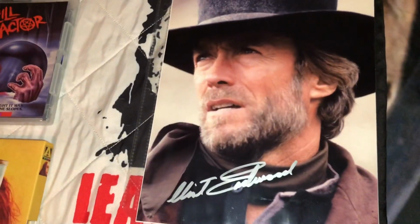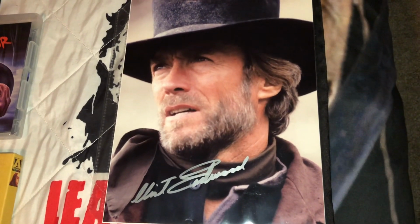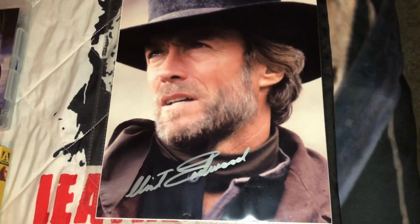and the signed 8x11 of Clint Eastwood as he was portrayed in Pale Rider. I really like that image. It's signed in gold Sharpie.